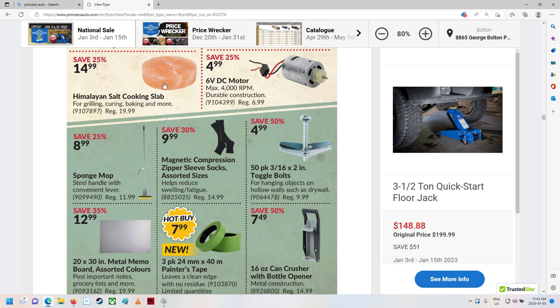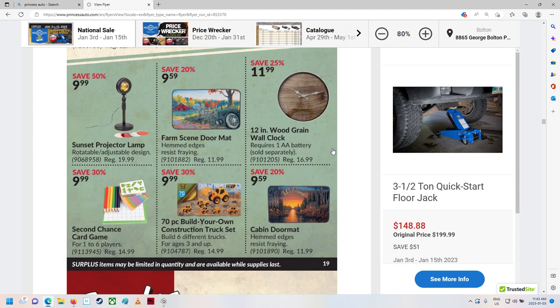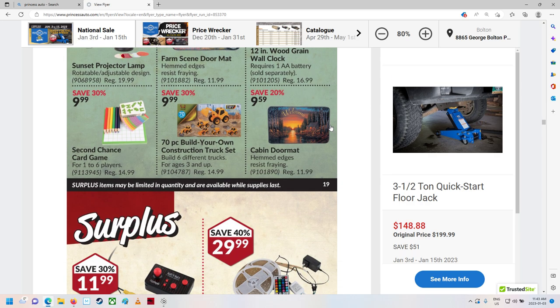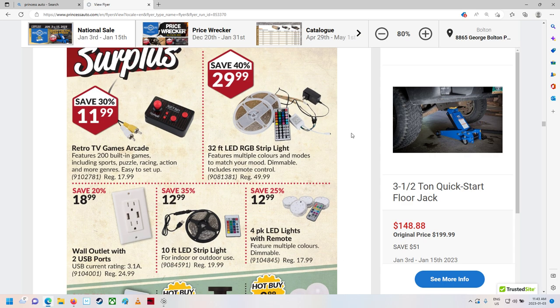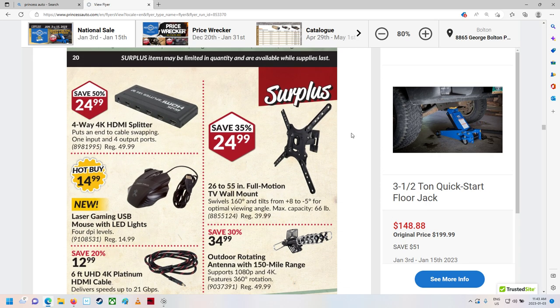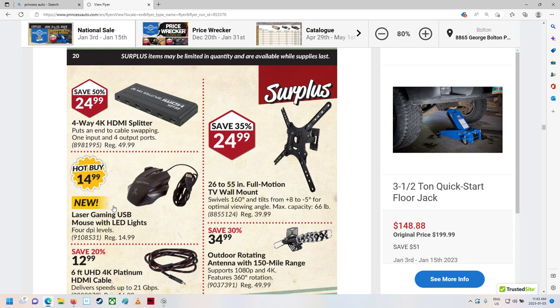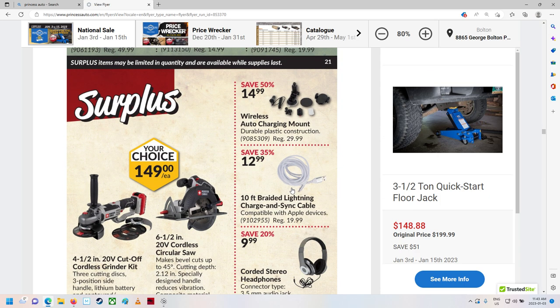Himalayan salt cooking slab. Wouldn't that just split apart? I don't know. Well, that's neat. Farm seam doormat. I'm sure I've done a puzzle that was quite similar to something like that. Some more strip lights. 32 feet. Wow. That's pretty good. Speaker wire. Oh, that's quite a mouse. $15. Antenna. Outdoor antenna. Oh, yeah.